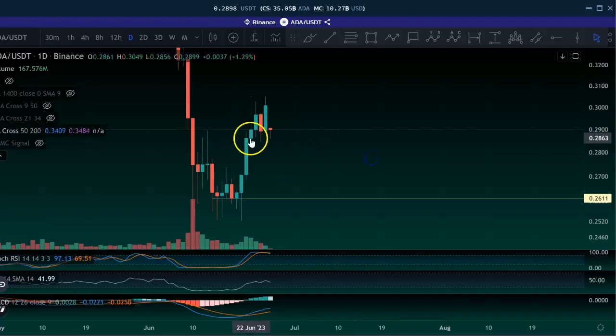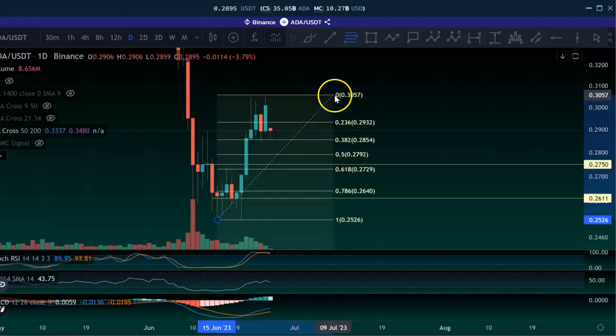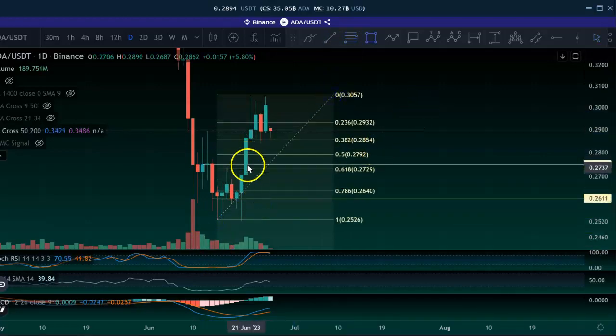So on the way down, we can expect a first stop, first support to be around this level here, which is 27.58. And then the lower support is 26.12. Let's actually take a look at Fibonacci levels and see what they are showing us here. And there we go.